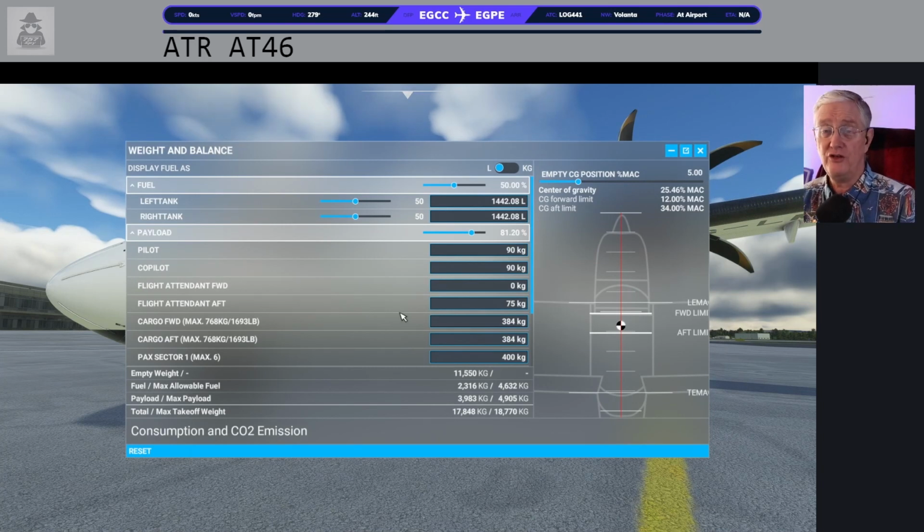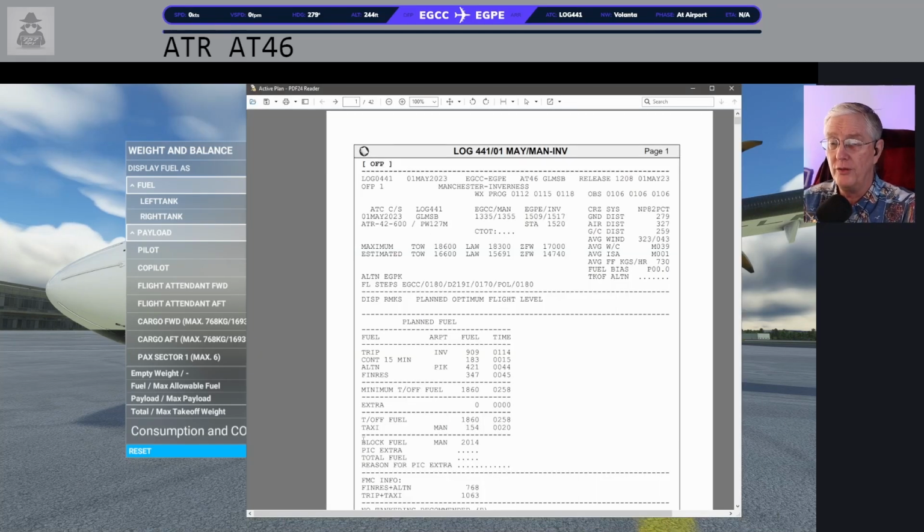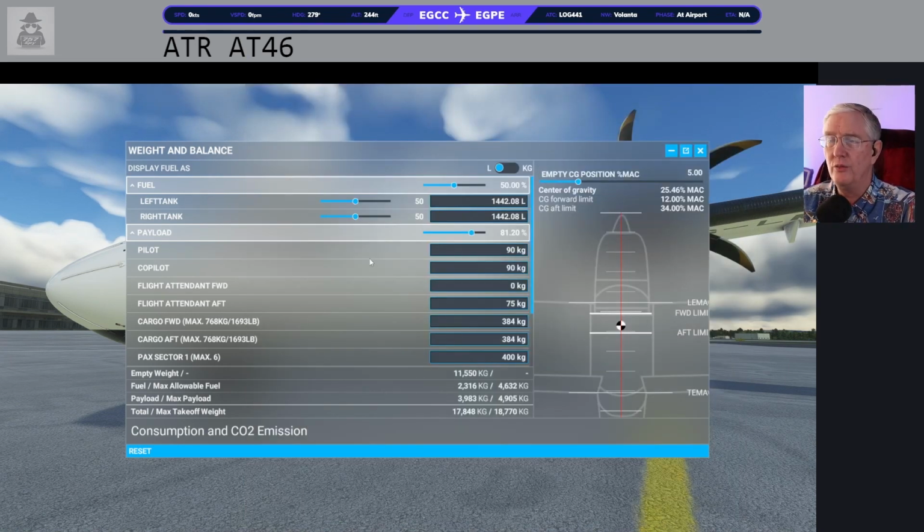Now, there is a way that you can go ahead and do this. So the first thing that we're going to do is load the fuel. Over here on the flight plan, our total block fuel here at Manchester is 2014 kgs. I do my planning in this airplane in kilograms, so let's make sure that I switch this to kgs. There we go. That's good.